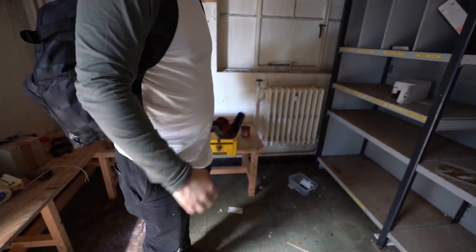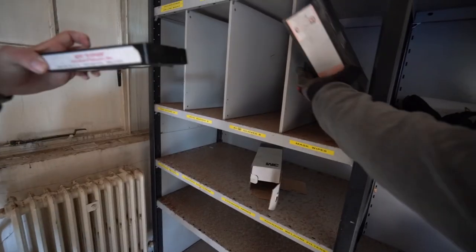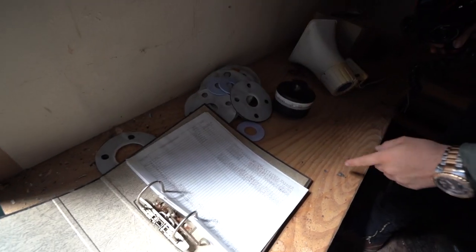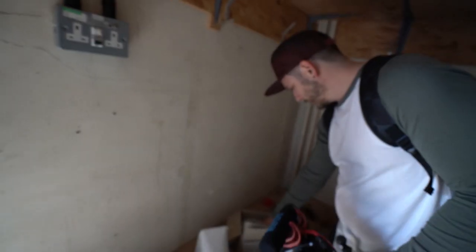What about in that toolkit? Yeah. Oh, nothing. Oh, yeah, good idea. Damn, we found dates. Early 2000s. That's when it shut down, 2004. Yeah, I don't see any more years. No. Instruction manual.